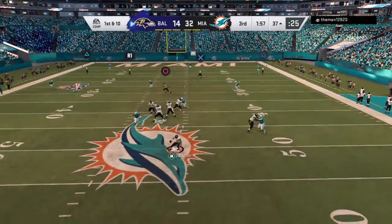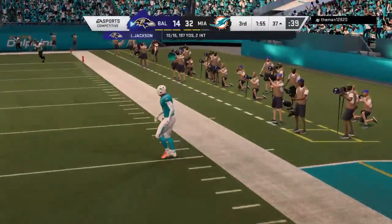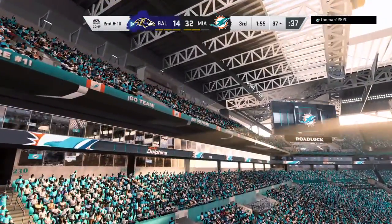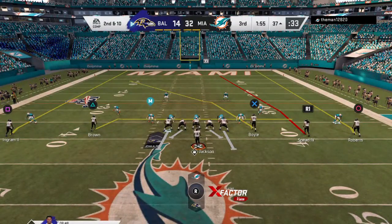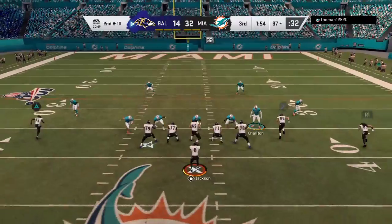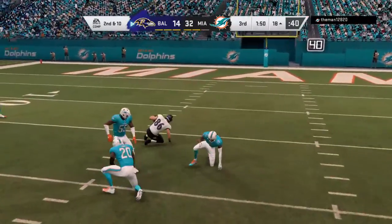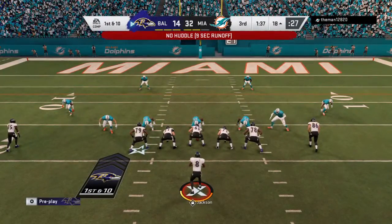Jackson, they'll roll him out right. And seeing no options, he just tosses this one away, incomplete. Now that'll bring up second down. Line of scrimmage, again the 37 as they line up 2nd and 10. Here's Jackson to throw again to Boyle here over the middle. And he's got another first down as he's brought down at the Dolphins' 18.